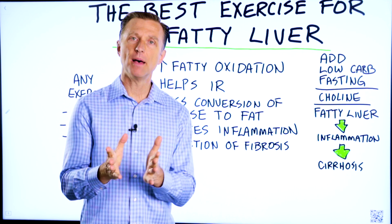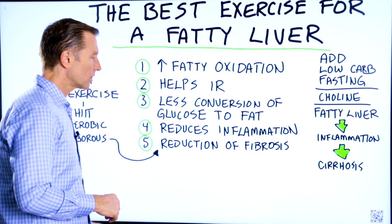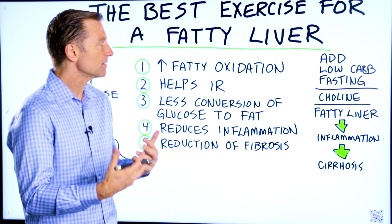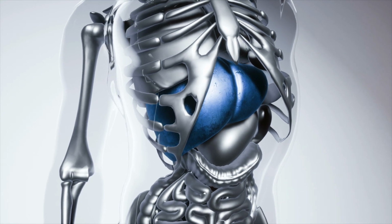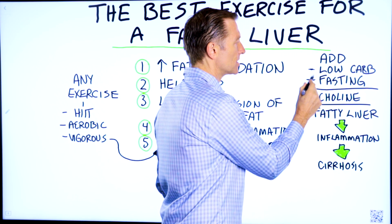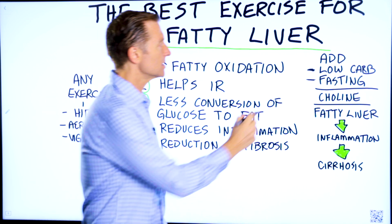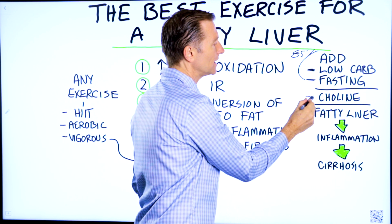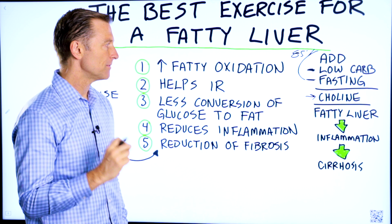So let's talk about the best exercise for a fatty liver. Now just realize that exercise will contribute about 15% of the results of losing fat, not just on the body, but out of the liver as well. You really need to make sure you drop your carbs and you do fasting with exercise to maximize the results, because this would be about 85% results. If you add choline to your diet, that is very powerful to help strip fat off the liver.